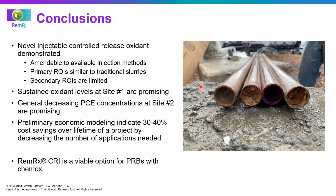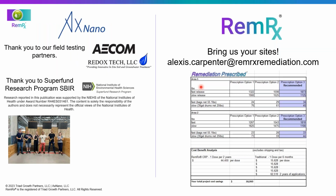We have some idea about a primary ROI versus a secondary ROI that can be achieved. We're really excited about the sustained oxidant levels that we're seeing at sites 1 and 2. We've done some preliminary economic modeling that shows, although the material cost for this is more expensive than the oxidant alone, the ultimate cost savings comes in the sustained delivery and the decreased labor of not having to go out and do re-injections 3 or 4 or 5 times. And we are excited to work with new people, so would love to hear any questions that you all have about how this might be a good fit for your site.